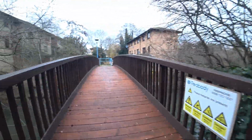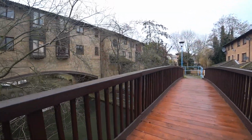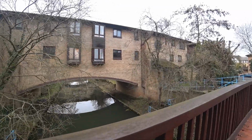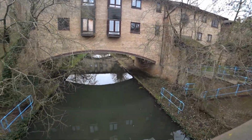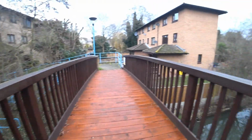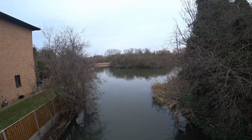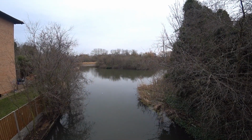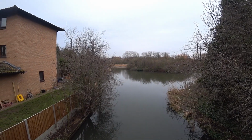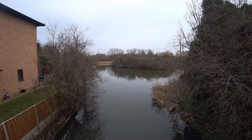So over the wooden bridge. This bit I call Little Venice, because the curves just remind me of Venice. And over here we've got Bird Island, where all the herons breed. See over the back there's all ice. It's a deep part of the canal over there. It's very icy.